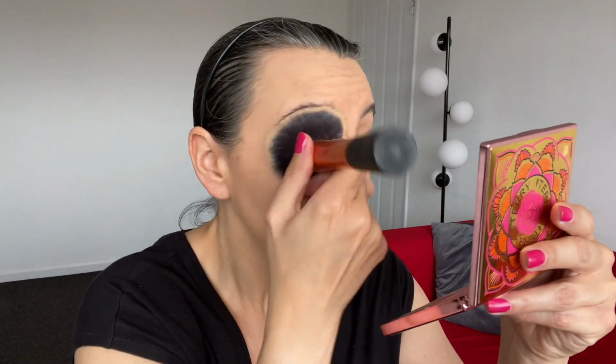Then whatever's left in the lid, I'm just going to go in. Finish it all off. Good enough for me. And that's the base complete. So now we're going to go on to the eyes.